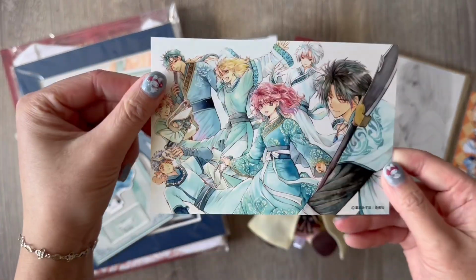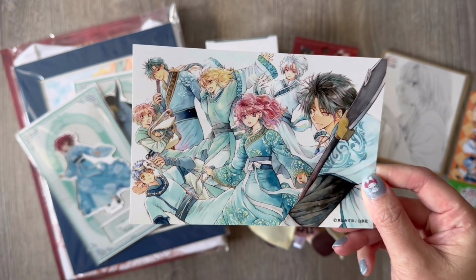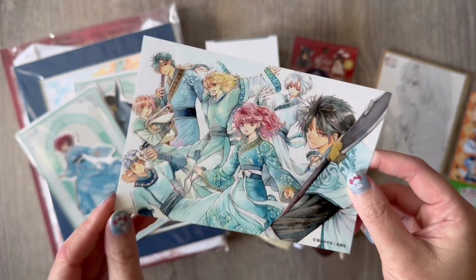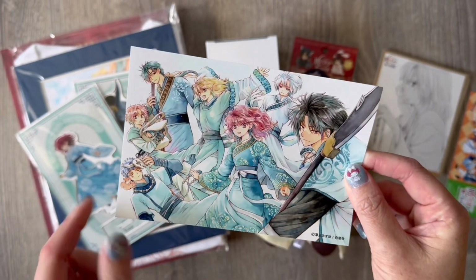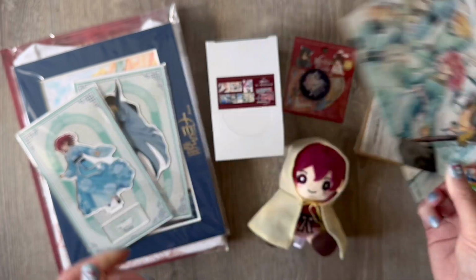And then I also got this bonus postcard illustration, because these postcards were given to people who pre-ordered a shirt. I'll show you guys the shirt that I got in just a little bit. But yeah, very beautiful illustration, and this is the exhibition illustration as well. All the characters are wearing these beautiful blue outfits, and it's so beautiful.